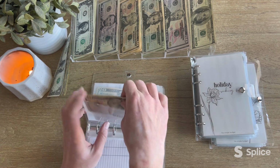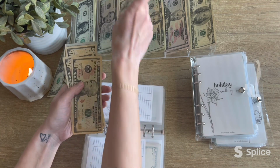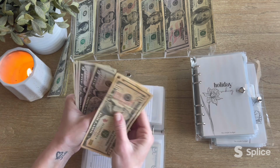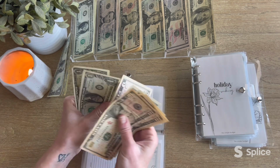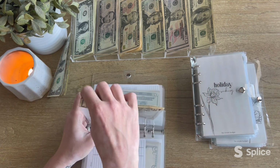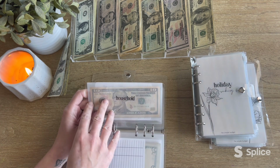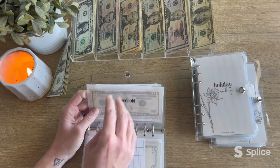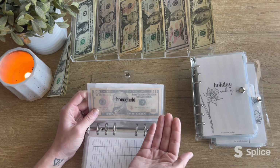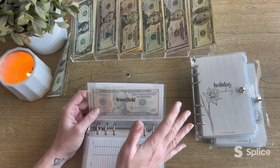Next up is household, and household is getting 15 this week. So 10 and a 5. And household now has 10, 20, 35, 45, 50, 1 and 2. So 52. Household's one of those that I probably won't condense much, if at all, just because I do a lot of these purchases using my debit card, and I like to have small bills to make change, just make paying the bank back easier. It's so much easier if you already have small bills in here.